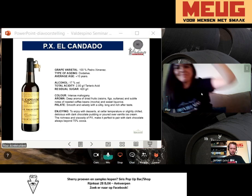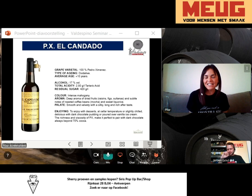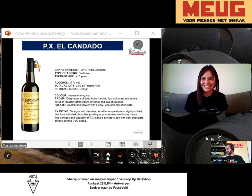When I opened two of the bottles last week to fill the samples, my kids each stole one of the padlocks to play with. So they're getting a second life. Yeah, why not? It's a good souvenir.